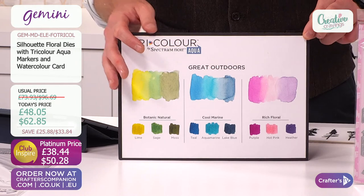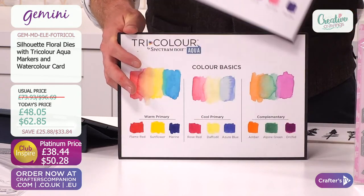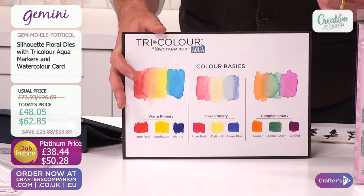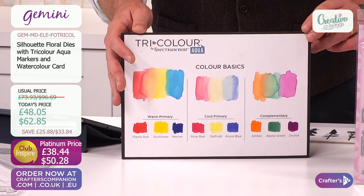But you can also pop these onto your glass mat, you can spritz with them, you can create your own little colour palettes, you can take them onto your cardstock and add the water that way and draw them, or add the water first and then add the colour. There's loads of different techniques that you can do with your tri-colour aquas.